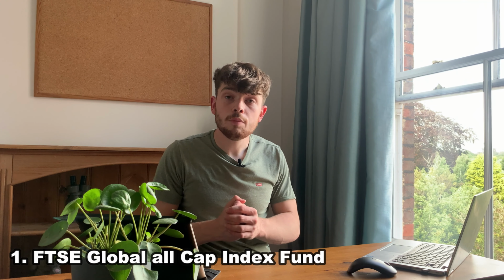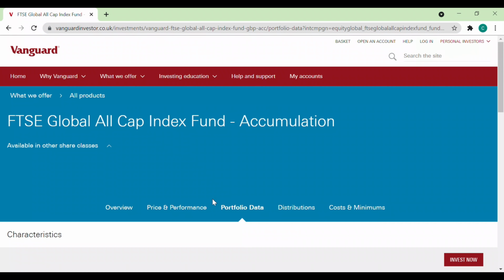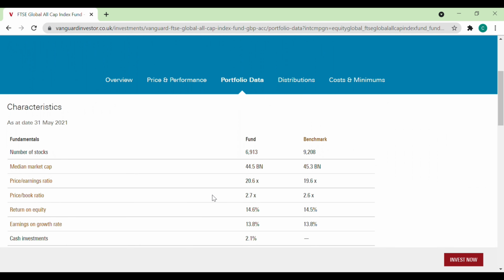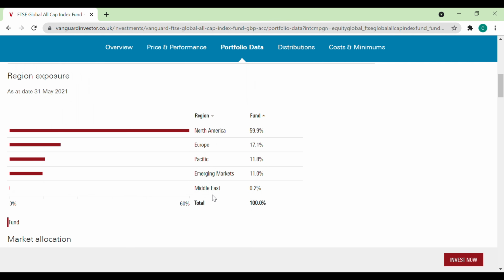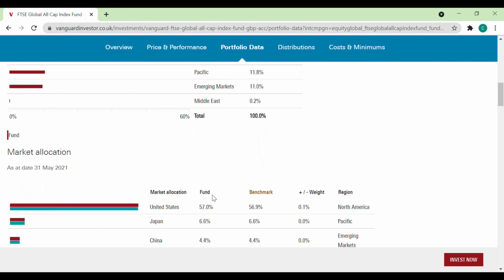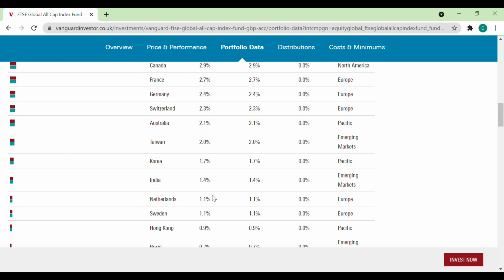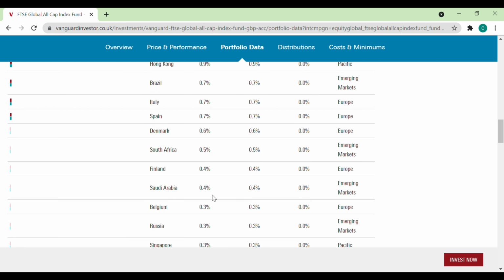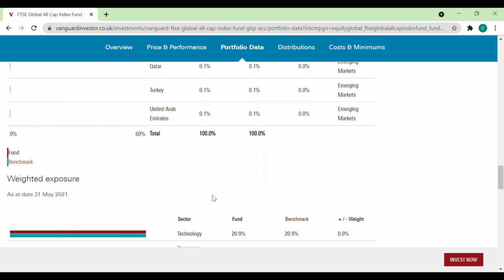So the FTSE Global All Cap Index Fund is going to be one of my biggest investments that I plan to put the majority of my money into, along with the Life Strategy 100. This is due to the huge amount of stocks it actually contains. It contains almost 7,000 stocks, including low, mid and high cap stocks, and therefore gives me a lot of distribution across the market and hence will be beneficial long term. It takes into account developed and emerging markets, and therefore I think it's going to be one of the best investments to put the majority of my money into.